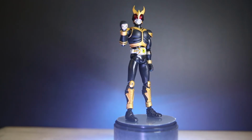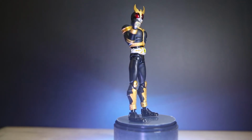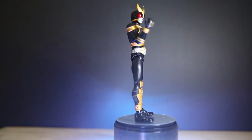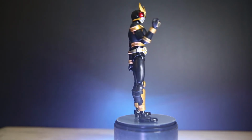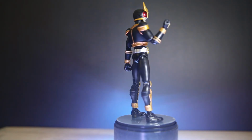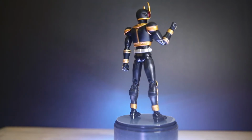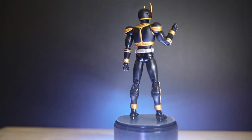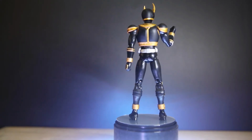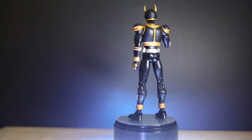So would I recommend this figure after praising it so much? Absolutely no. This figure is beyond rare. Is it fun? Yeah. Is it great? Yeah. But is the price good? Absolutely no. Just don't get it. This figure is really only for the hardcore Kuuga fans. If you're a fan of not just Kamen Rider but Kuuga, if Kuuga is your favorite show of all time, and you simply have to have this figure, then by all means try to find it cheaper than the price it is listed at.